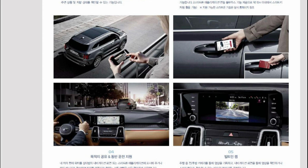And they're offering built-in dash cams now, which is kind of cool. I guess this is all because of Tesla, and everybody's trying to follow Tesla now. But most people in Korea already install dash cams no matter what, right? Because insurance companies expect you to have it, and if you do have it, they give you a discount.